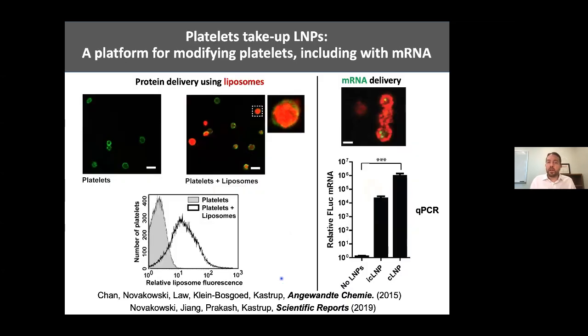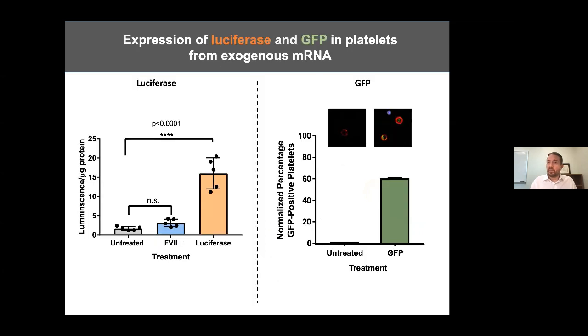In the original work that we did towards this, what we found is that if we removed platelets and did certain procedures, we could load platelets with the liposomes. They would get endocytosed. We could also load them with mRNA. But at that time, they actually didn't express the mRNA. We could get it inside of the platelets, but the mRNA was not being utilized by the platelet.